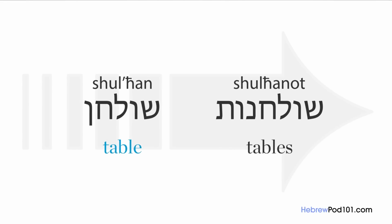Another example is the word table, which in Hebrew is shulchan. Here, it's the opposite. Table is a masculine noun, but in the plural form, it takes the feminine ending, making the word shulchanot, tables.